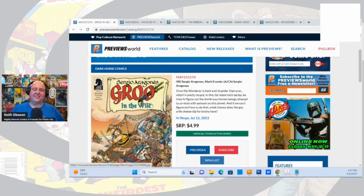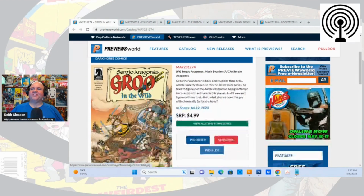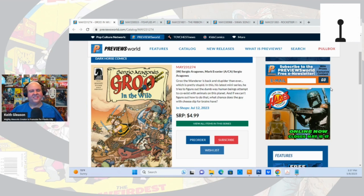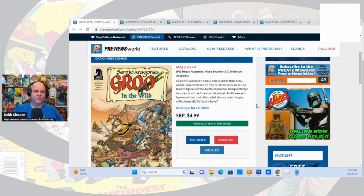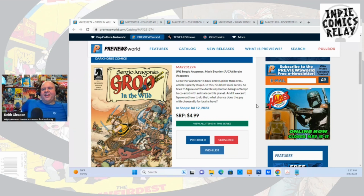I don't know if you guys are familiar with Gru the Wanderer, by Sergio Aragonés, who used to do artwork for Mad Magazine. His style is so distinct, and you know exactly who it is the second you see his artwork. Gru the Wanderer has been around since I've been collecting comics in the 80s, and it's sort of a parody of Conan the Barbarian. It's a very fun book. I'm glad they're doing more of these new miniseries, and it's always solidly entertaining and funny.